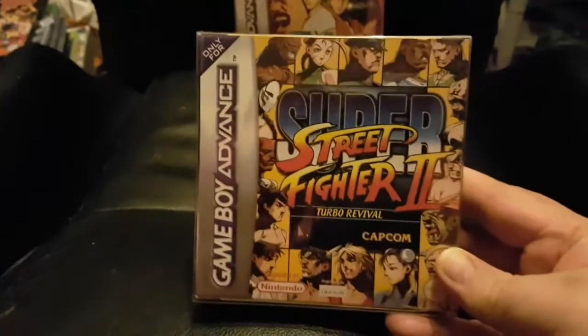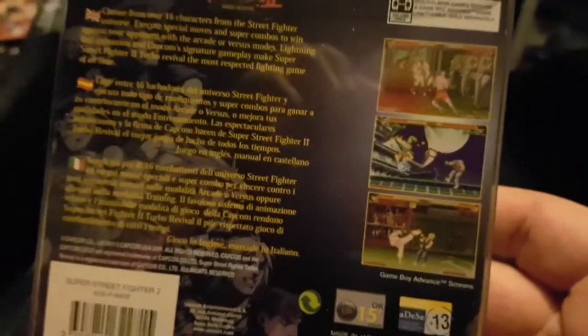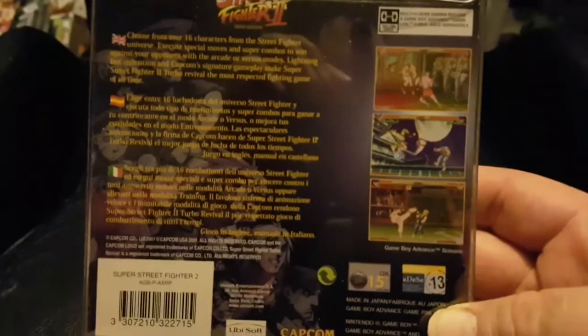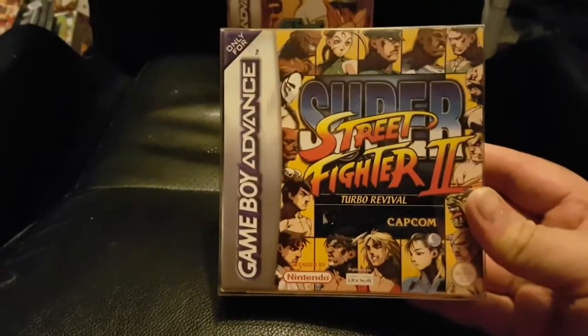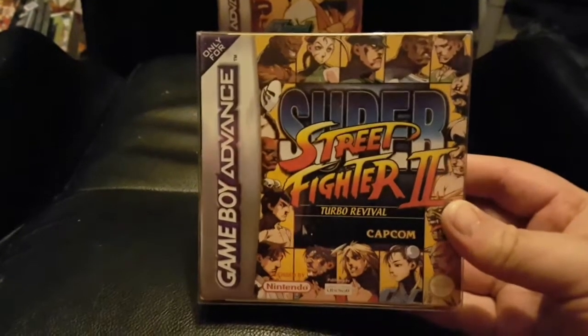Super Street Fighter 2 Turbo Revival, or Rival. Another one slightly cut down from, say, the arcade or whatever. I don't know how this compares to the Super Nintendo, because I've only got Turbo. Well, I've got Street Fighter 2, Street Fighter 2 Turbo, and Super Street Fighter 2. So this is one up from that, I think, or it might be the same Super Street Fighter 2. So I haven't really played much of Super Street Fighter 2, but that's the Game Boy Advance edition anyway.